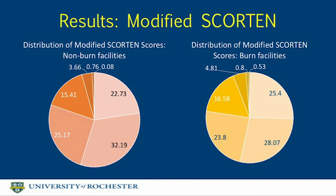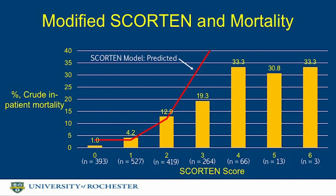This pie chart demonstrates for both basically the distribution through the various levels of SCORTEN, from the top right portion being a score of 0, and then progressing in a clockwise fashion around to the most severe of receiving points for all. Most patients fell into the 1 to 2 range in both cases, with pretty minimal differences in distinction. However, in terms of mortality, using the SCORTEN data, you would expect the patients in the 3 through 6 range would have anywhere from a 40 to 90% risk of inpatient mortality, but it actually falls quite a lot shorter than that.